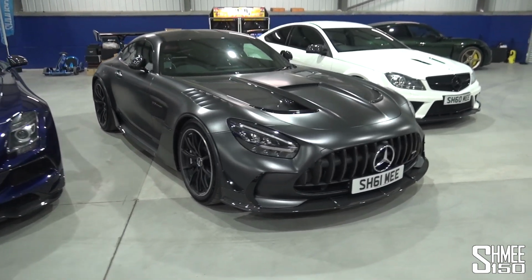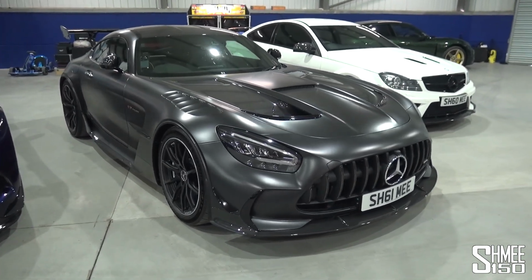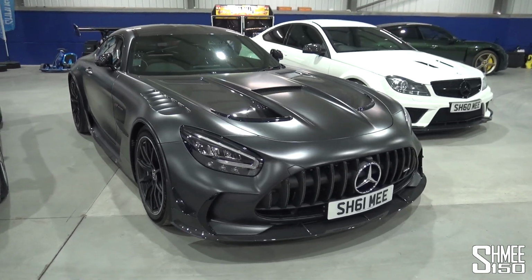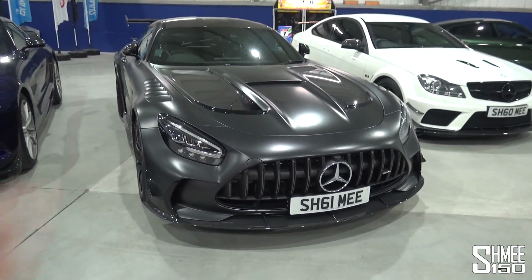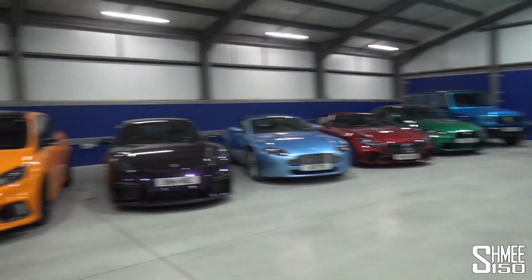It is effectively the Magmabeam with the satin black, or nearly black. It's a very dark grey Magno paintwork mixed with the aggression of the design and the aero and everything that's going on with it. But I always intended to make this a bright colour. If you look around, you get the point straight away.